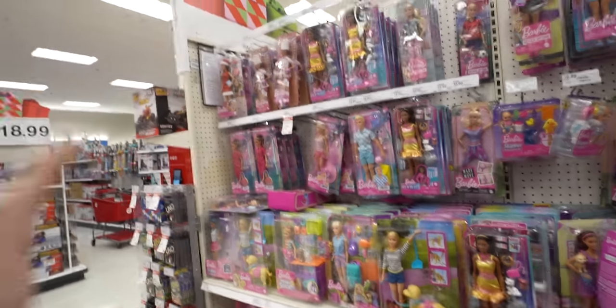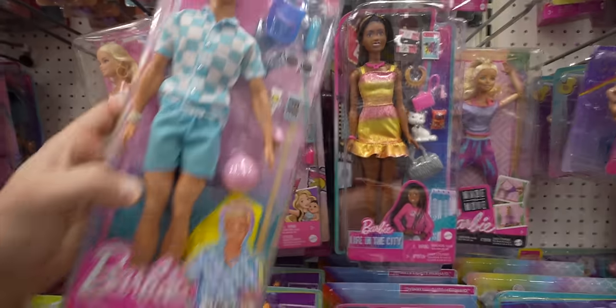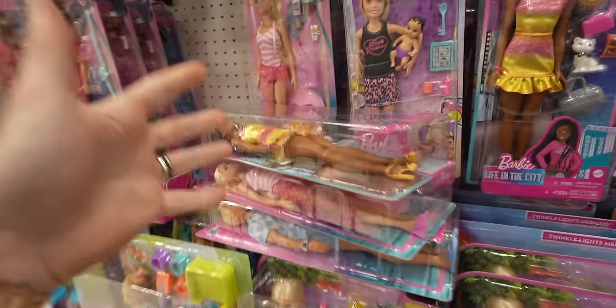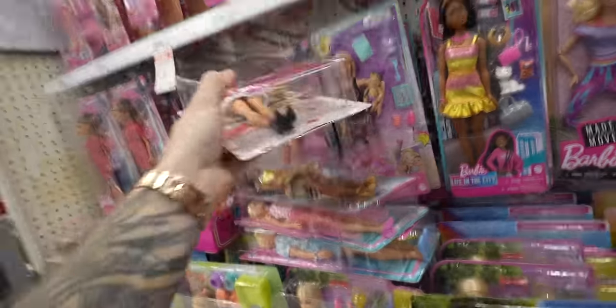All jokes aside, Barbie's in right now because of the movie. And this stuff will definitely fit behind the seat. We're gonna go with a Ken. We gotta get a Ken. We're gonna do a couple different versions of Barbie. Okay, that's a good start. We got three, maybe we go four. Christmas Barbie, let's go. Okay, for the girls.